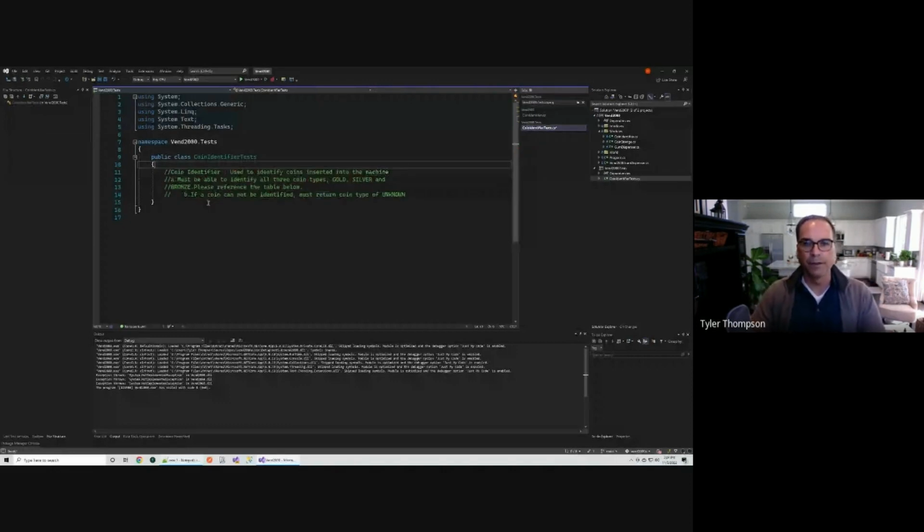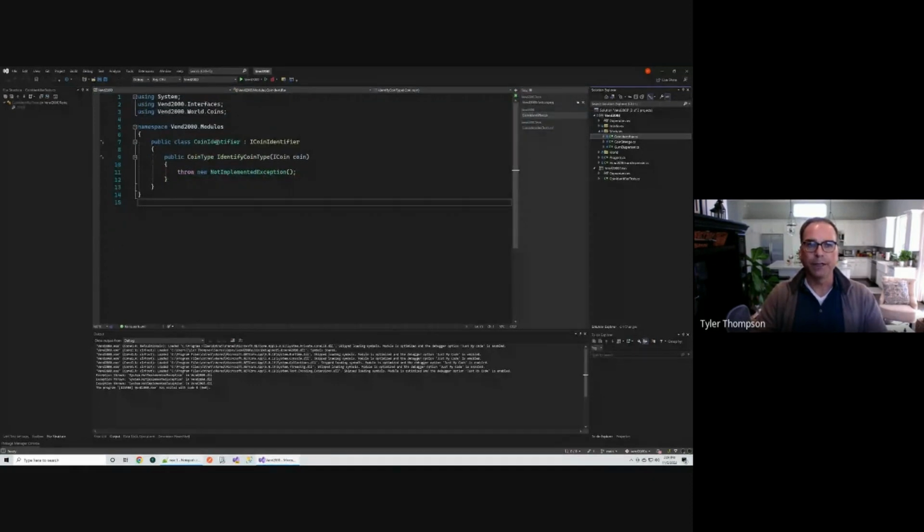All right, so now we need to look and see from this text what kind of test we need to do. What I tend to do in this class is say, okay, what am I testing? We can see if we come to this coin identifier that it implements this interface. That's what they need us to do: implement this interface in a way that works, that is doing what they're expecting.